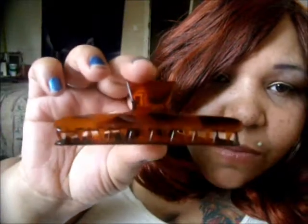Alright, let's see. Is that it? I believe that's all. I just got these little clips, because I needed more of them in this little print. Just throw-your-hair-up type clips. And these were, I believe, two for $1. Yeah, so I got two of them. Just for no-makeup days. Because today, you see, I'm in the wife beater. Boy, today is nice out.